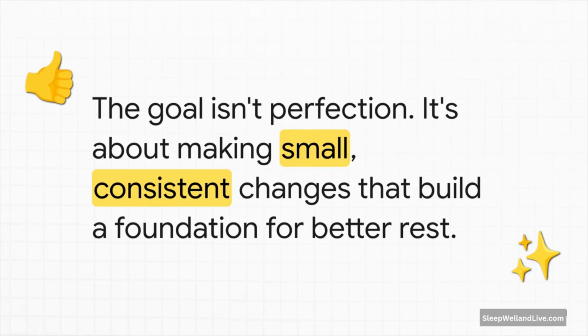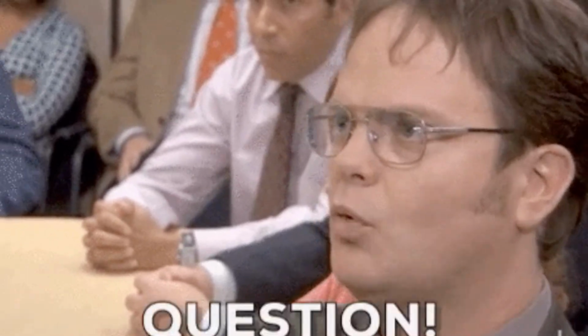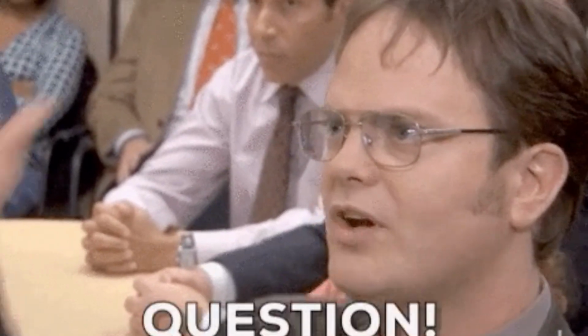A handful of almonds as a snack, a side of spinach with dinner. These little things really do add up and build a powerful foundation for great sleep. So I'll leave you with this one question. Based on everything we've just talked about, what is one small, simple change you can make to your plate tonight to help your body get ready for a fantastic night's sleep?